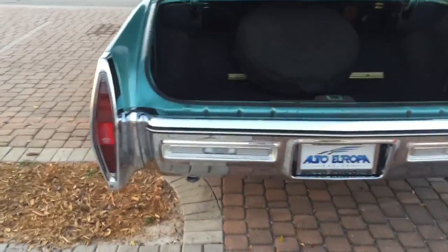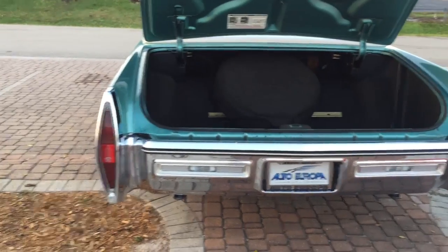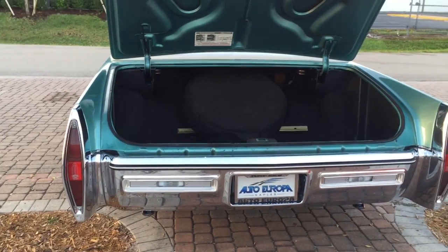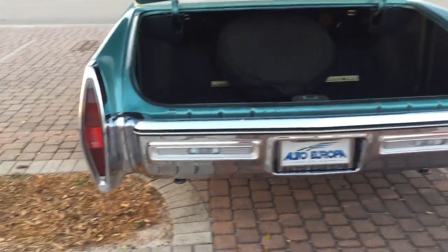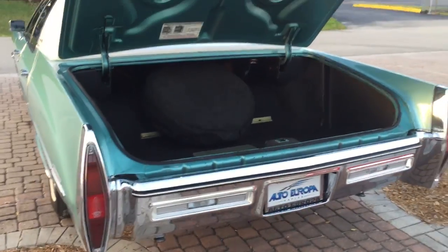Fantastic stuff. Look at the beautiful way the reverse lights are integrated into the bumper. Those two sort of slitty, football-shaped, ovoid, pointy rear bumpers, cone head looking things. Very, very cool, all with the Cadillac crest put in there.